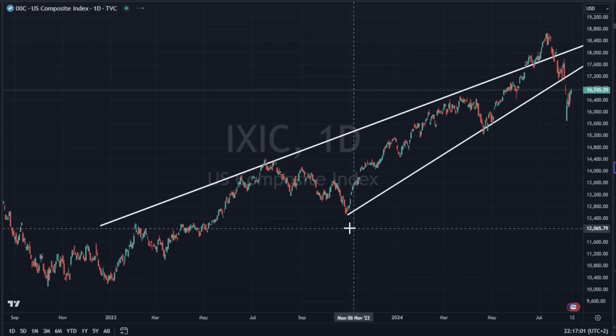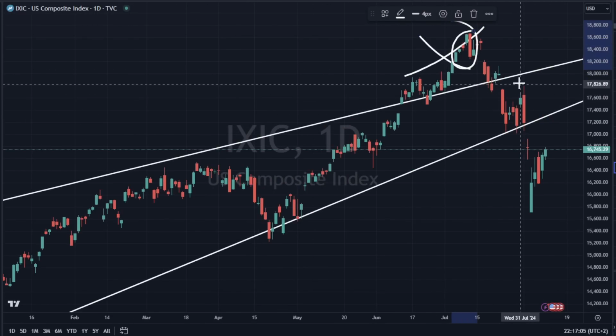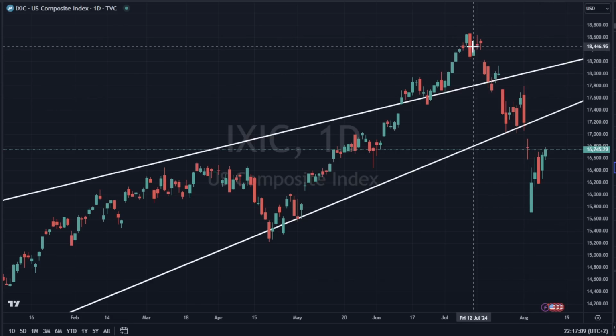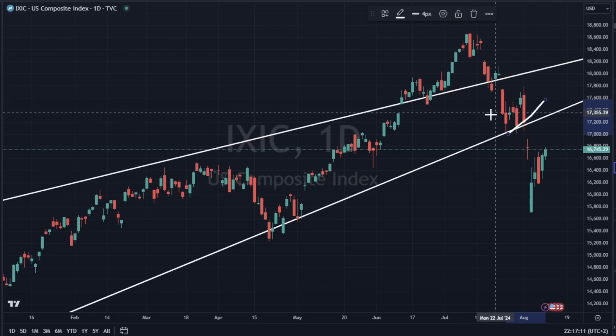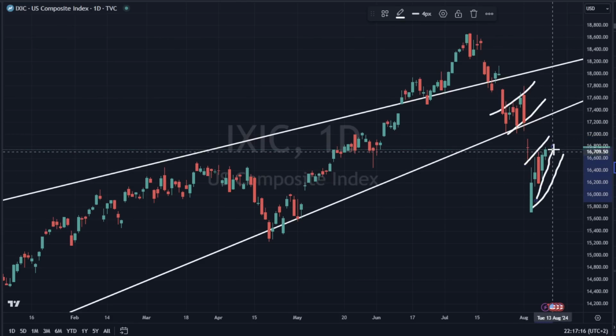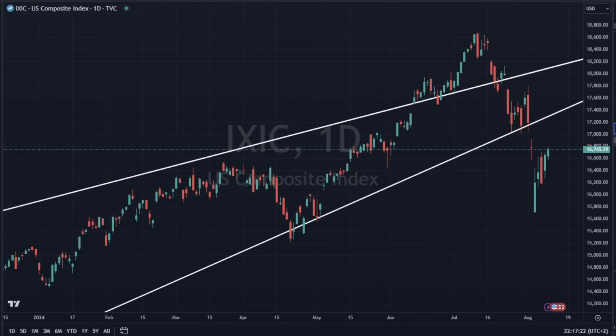NASDAQ's got a very similar chart pattern, squeezing up into a rising wedge, throw over top, bearish engulfing, bearish engulfing. So there's one here and one here. This is a flag pattern. Down could be a flag pattern or something like that. So I'm still waiting to see what this looks like.